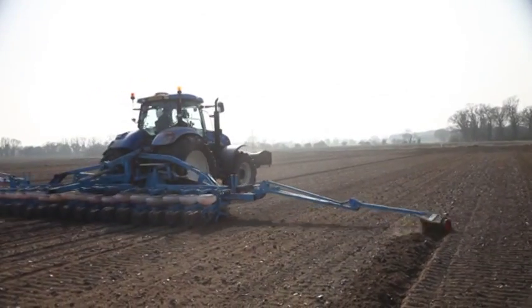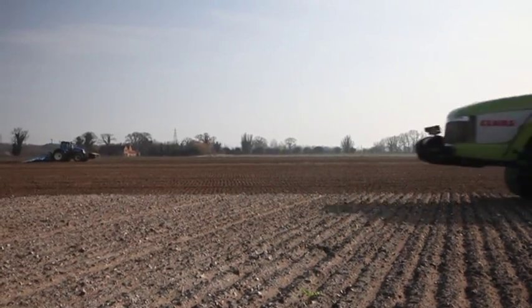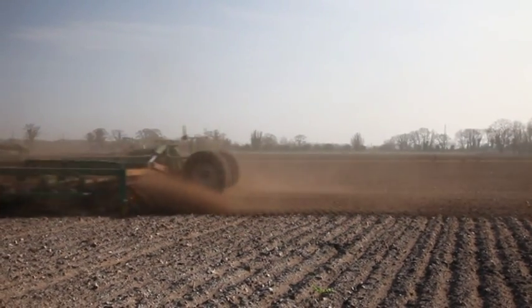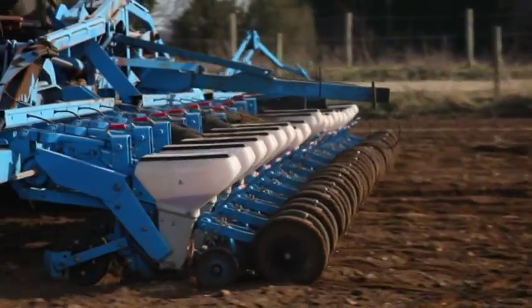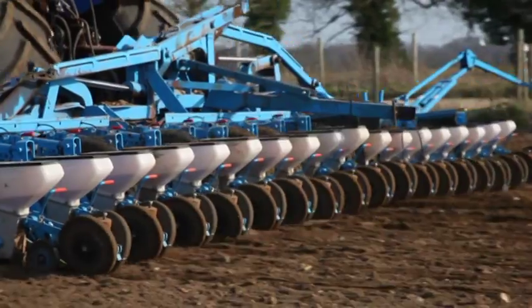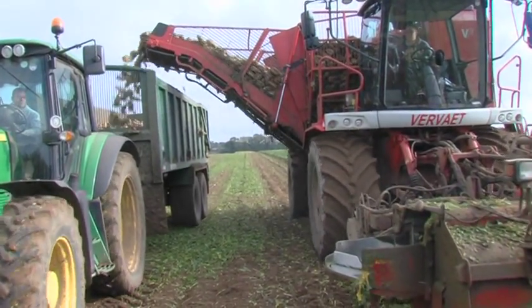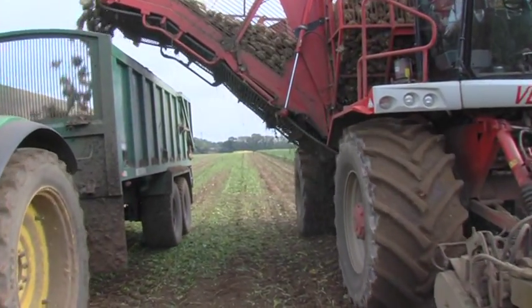And one area that we'd like to look at is predicting establishment based on soil properties at drilling. So we've done some similar work in wheat, where we've looked at soil physical properties like soil aggregate size, bulk density, shear strength, which are properties that can be quickly measured in the soil, and we've been able to predict establishment with good accuracy.